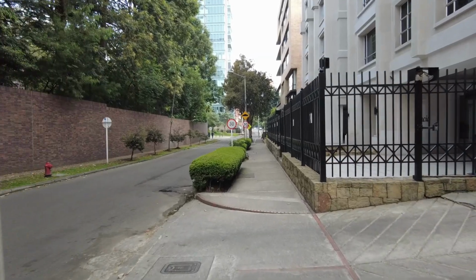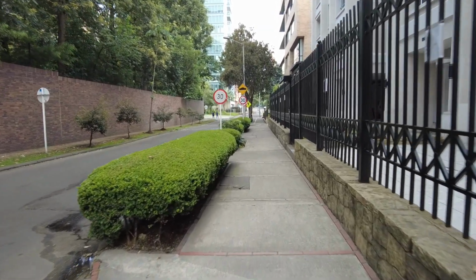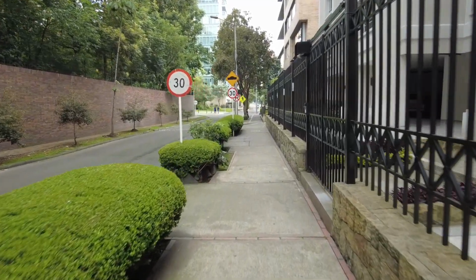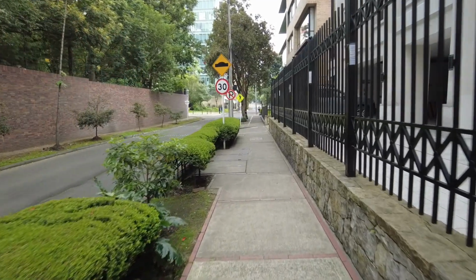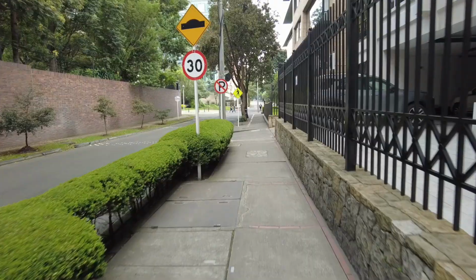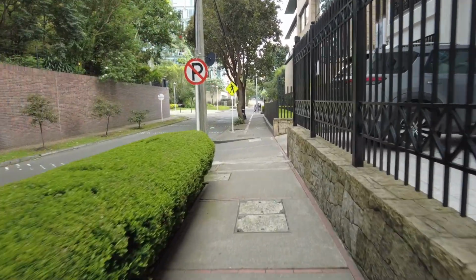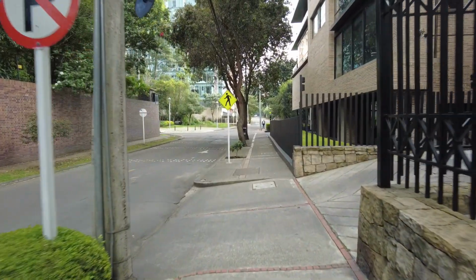But the museum itself is a museum of decorative art, and looks like a little museum, but I think it's also in an old, historical building. So I guess if you come here to Bogotá and you visit Chicó, maybe it'll be open when you're here, but unfortunately when we were here it was closed.